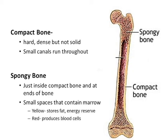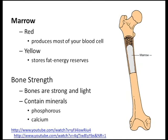So bone marrow, we've got two types in our body. Yellow bone marrow basically stores fat. It's just another energy reserve in your body. And then red marrow is what's producing your blood cells. So when you're a kid, you have a lot more red marrow so that as you grow, you can make more and more blood to fill up your body. And as you get older, most of that red marrow gets converted into yellow marrow.